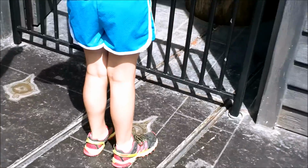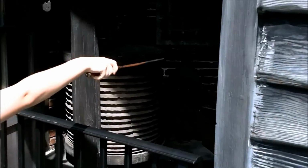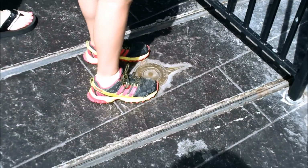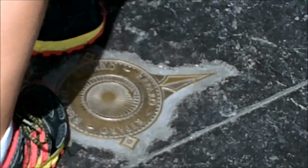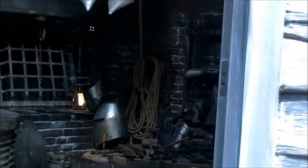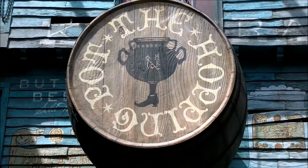Blacksmith shop. There's two of these spellcasting areas here. We've got IR wands. You do the symbol that's on the crown, and when you do that, the items in here do what they are. The hopping pot.